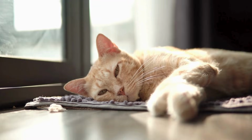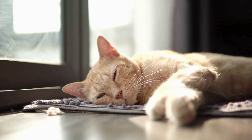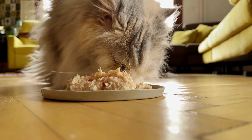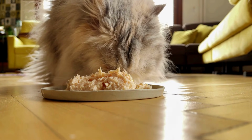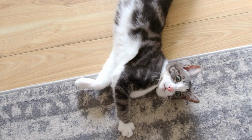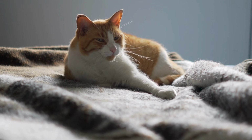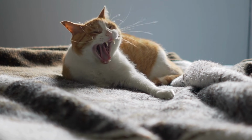Number 3. The power of real choice. Cats live in human homes where nearly everything is decided for them. When they eat, where they sleep, when they can explore, even when we pick them up, all of it is controlled. From a human perspective, it seems convenient, safe, and efficient. But from a feline perspective, it can quietly chip away at their sense of agency.